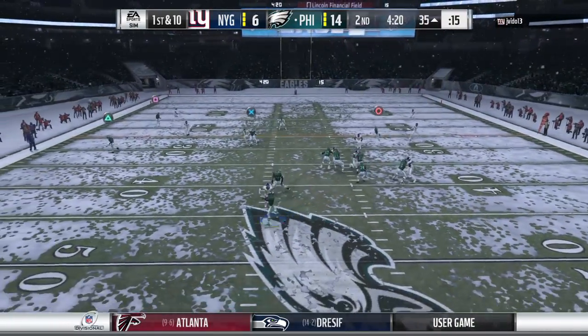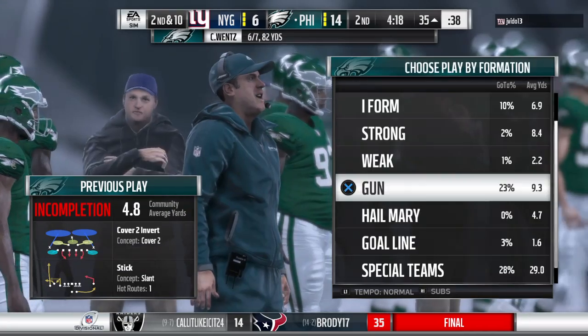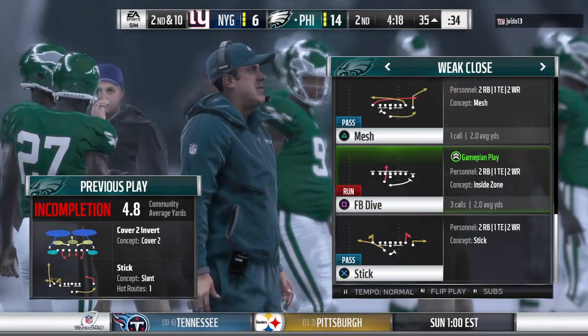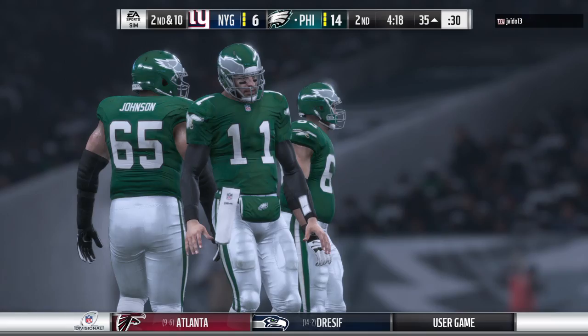On first down, Wentz. And he'll toss this one incomplete. Seeing no options, he throws it away. What's the old adage? Be quick, but don't hurry. Well, that went right out the window there. He was hurried, harassed. That ball had to be gotten rid of. Otherwise, he was going to get sacked.